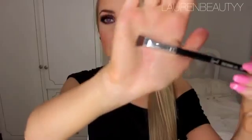What other brush am I loving? Oh yeah, definitely my ultimate holy grail brush for my eyebrows is my Sigma Flat Definer E15 brush. Absolutely love this, and you can see how I use it in that video that you should watch after this one. Alright, that's all for brushes.